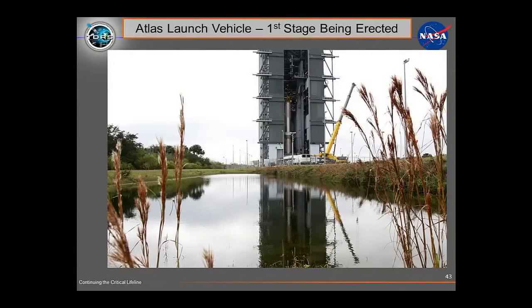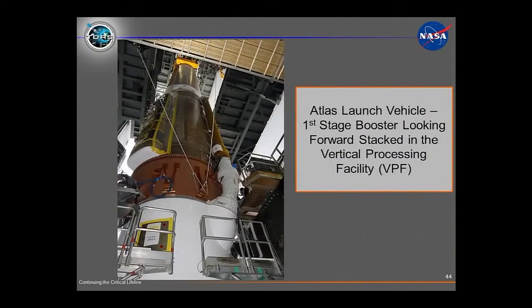Next chart, please. And there's some pictures from the vehicle process. So you can see the first stage booster there after they had erected it, and that's out on Complex 41. If you saw a picture today, we just rolled out to the pad, so we've actually got the whole rocket out on the pad with the spacecraft and the fairing at the top. It's pretty nice. I think tonight it'll be illuminated, so you may be able to see it if you're in Titusville. Next chart. Another picture of the launch vehicle from the bottom looking up. Pretty impressive, actually.